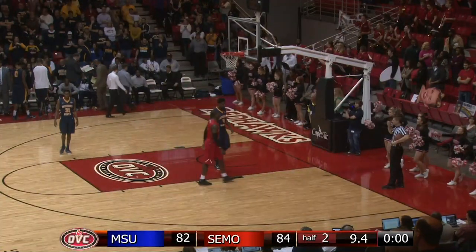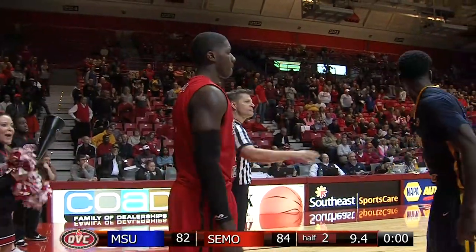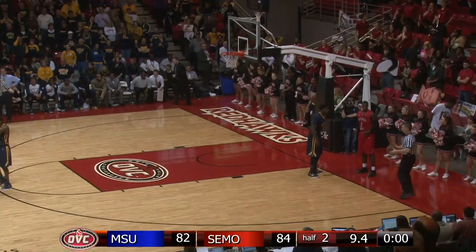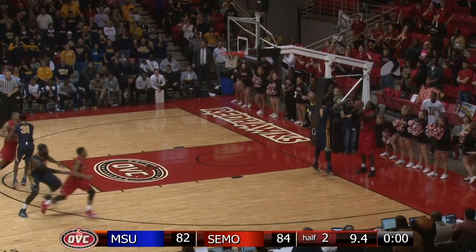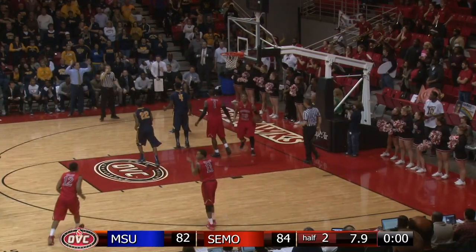And the teams are in the double bonus. They have been for a long time. Southeast Missouri takes Cleveland out of the game, their worst free throw shooter. They will hope to get it to Jerikas Bradley if possible. They get it to him, and he's fouled immediately.